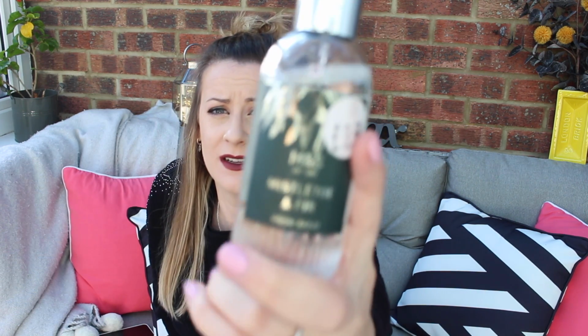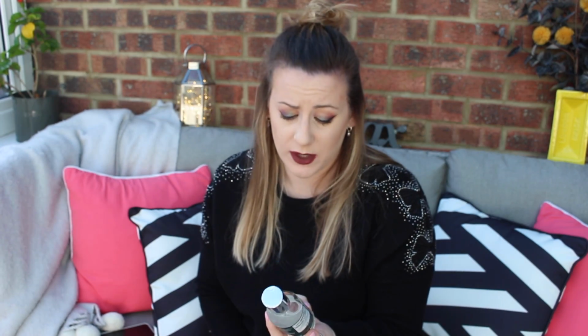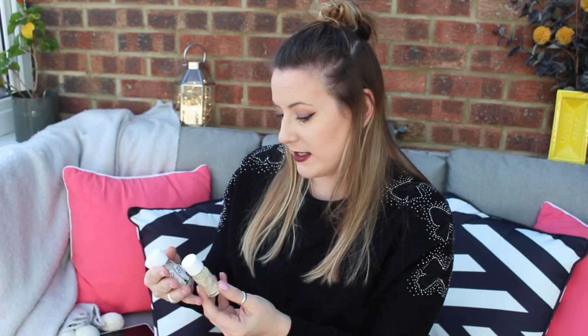Whilst I was in Marks and Spencer's, my other half, he normally hates smelly things, and he managed to find these beauties for me. And he loved the smell. First of all, you've got this, which is the mistletoe and fir, for £3.50. They were also on 3 for 2. I've actually since seen this in Marks and Spencer's full price at £5 a bottle, not on 3 for 2. But we picked up these, which were also on 3 for 2, at £1.50 a pot.